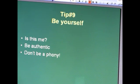Tip number 9. Be yourself. Absolutely. Don't get caught up in trying to look like something or someone you're not. You are the only one in the universe who can be you, so be authentic. I'm not suggesting that you put your entire life out there for everyone to see, but don't be a phony. If you don't have a big house, a Mercedes, a boat, sports cars, don't publish pictures of yourself that suggest that you do. Believe it or not, your prospect and potential customer can smell whether you are being real or not.